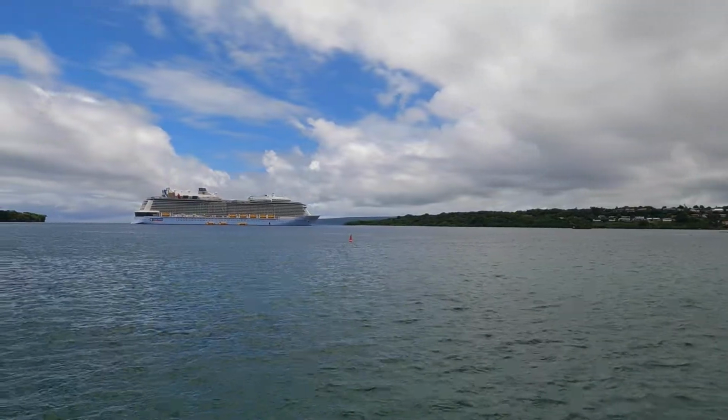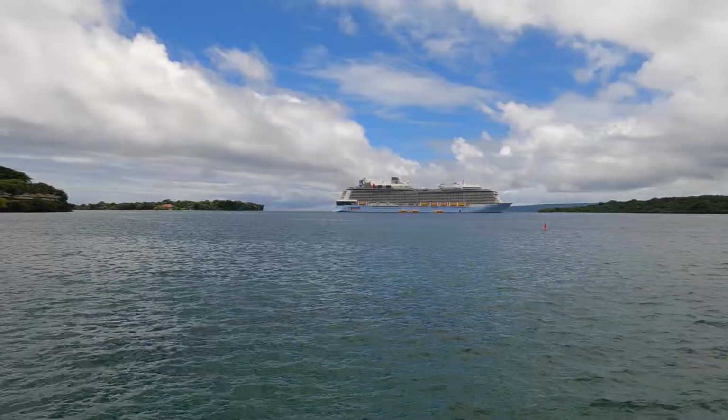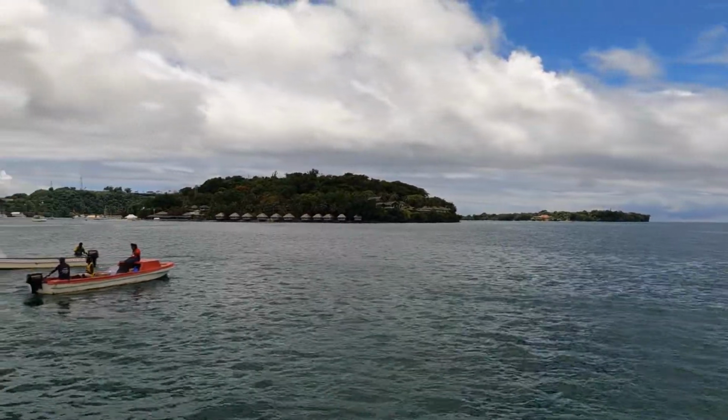So as we're walking along here, we've got a fabulous view of the side of Quantum of the Seas, side on, just sitting there in the harbour. It's very close actually. It's a shame she can't get into port. And then just to the left is Iririki Island.